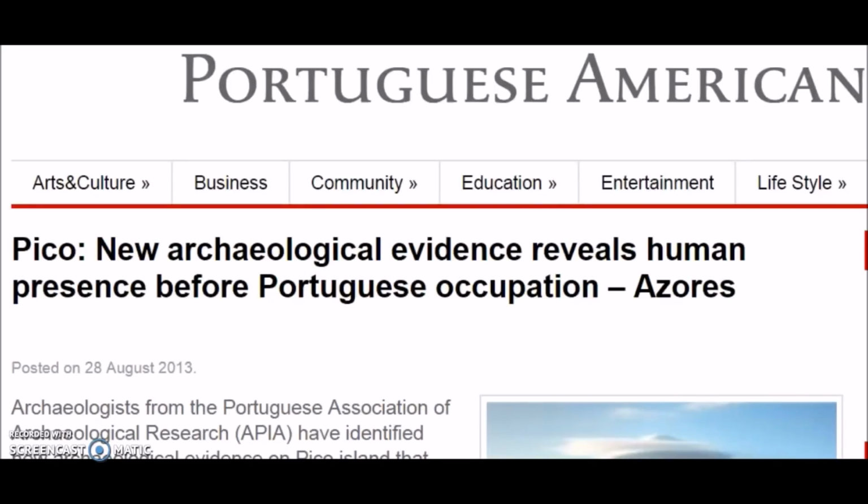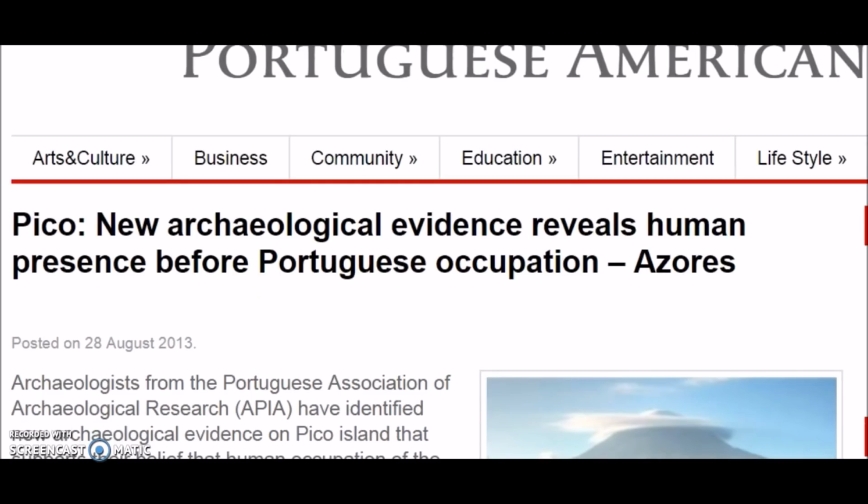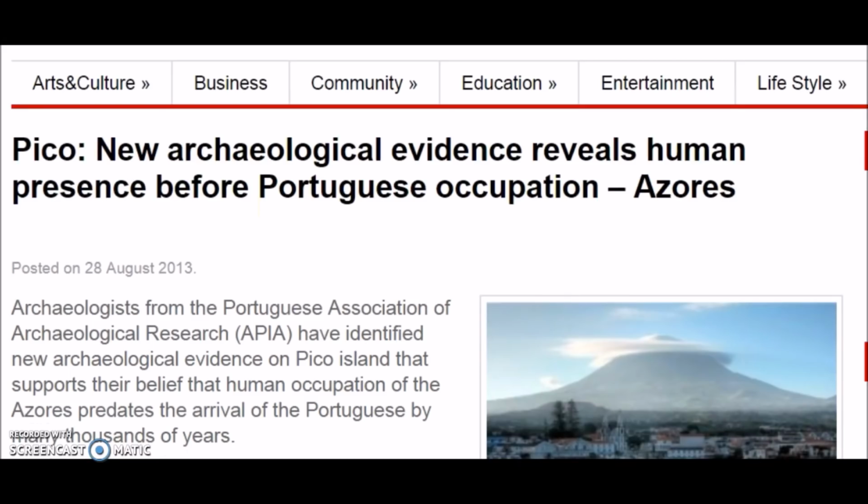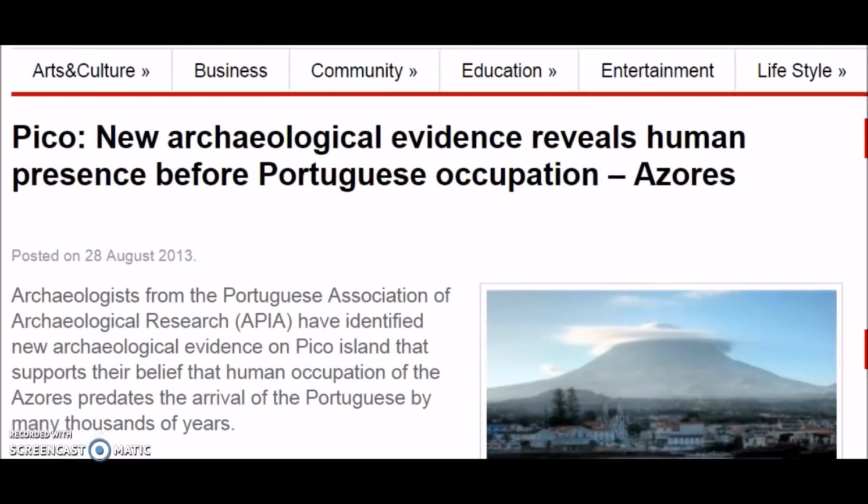The dates vary on some of these websites, but this is the Portuguese American Journal. It says, Pico, new archaeological evidence reveals human presence before Portuguese occupation in the Azores.